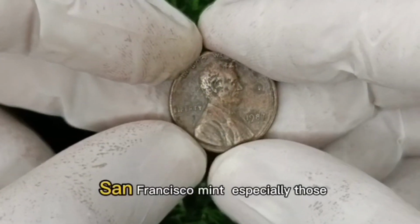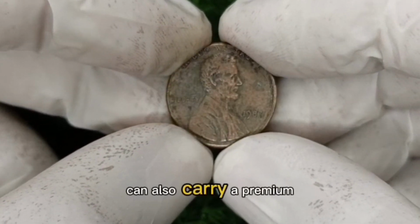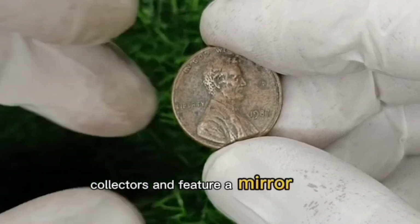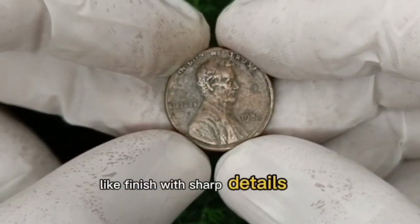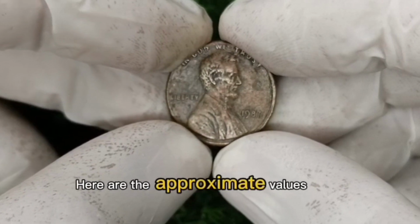Proof coins from the San Francisco Mint, especially those in pristine condition, can also carry a premium. These coins were made for collectors and feature a mirror-like finish with sharp details. Now let's talk numbers. As of 2024, here are the approximate values.